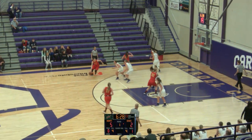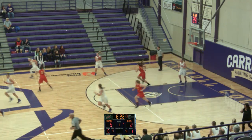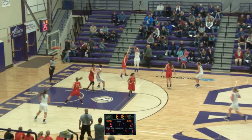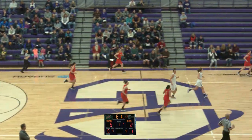Saints are playing great help side defense. Dribble drive, and Hannah Dean pulls down another one. She's having herself a field day down there on the defensive glass. Bailey pulls up for three, no good. Rebound by Calgary. Calgary looking to push it again.